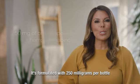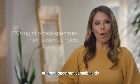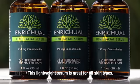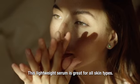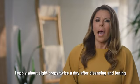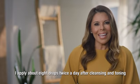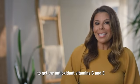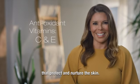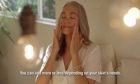It's formulated with 250 milligrams per bottle of broad-spectrum cannabinoids that have antioxidant activity. This lightweight serum is great for all skin types, I use it to complement my existing skincare routine. I apply about 8 drops twice a day after cleansing and toning to get the antioxidant vitamin C and E that protect and nurture the skin. You can add more or less depending on your skin's needs.